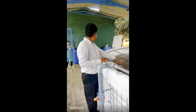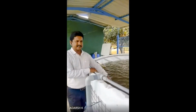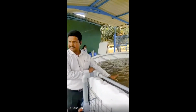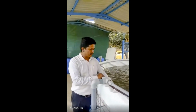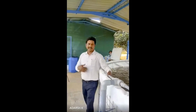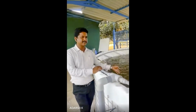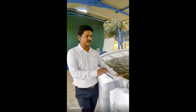Up to 7 to 8 days onwards, the fishes will be stocked as per the testing of the water quality parameters. For each tank, we have stocked 1,000 tilapia and 1,000 pangasius. We are regularly monitoring water quality and testing ammonia, water alkalinity, DO, and TDS.